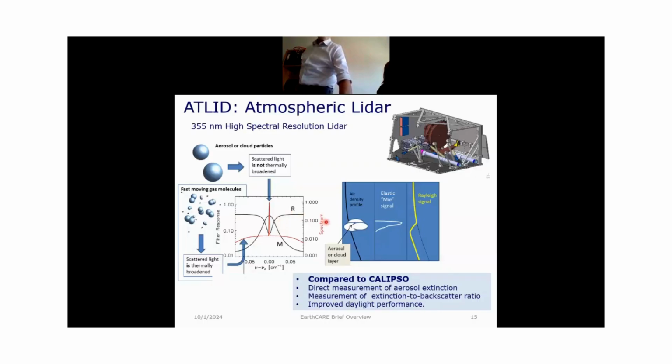And the advantage of doing that is that if, let's say, your air density profile looks like this and you're looking from above, in the Mie channel, or this is the particulate channel, you will see nothing until you hit the cloud, and then you see something. In the Rayleigh channel, it'll follow the molecular atmosphere above, and then when you enter the scattering layer, you don't see any enhancement of the signal. You only see the signal fall off, so you get a direct measure of the attenuation. And that enables you to separately measure the backscatter and the extinction. And you divide the two, you get the extinction to backscatter ratio.